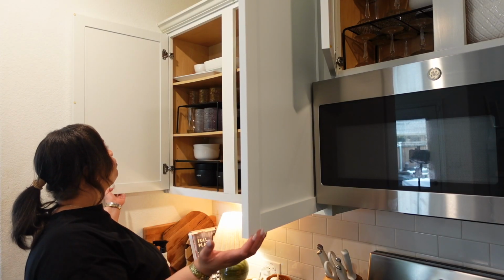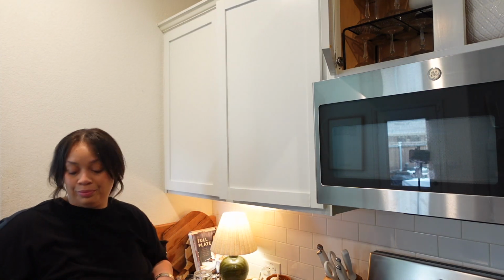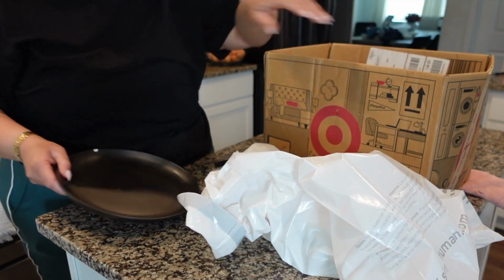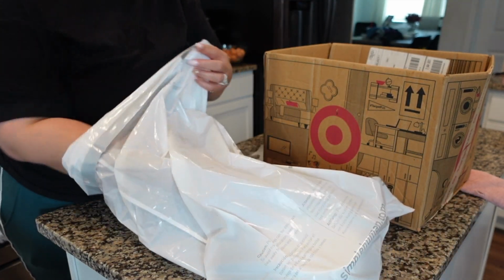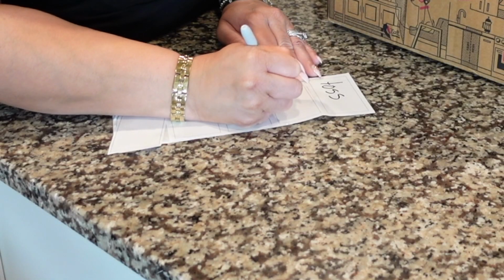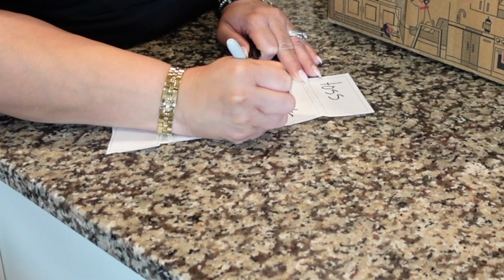Step back and look at your transformation. The cabinets feel so much lighter, and I know packing will be way easier now. This is everything I'm getting rid of. It is crazy how much stuff piles up over time. I got my toss, I got my donate.